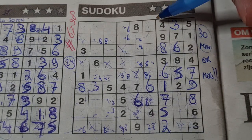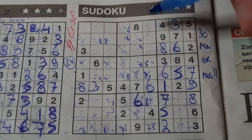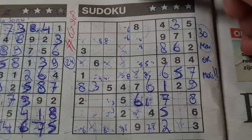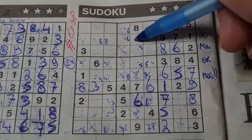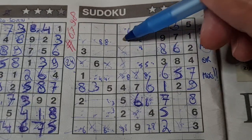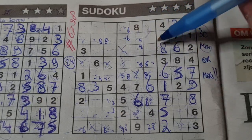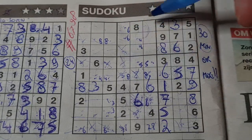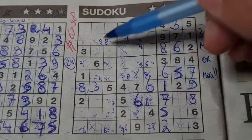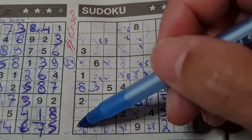Same for the 2, I believe. No, 2, 2, need a 2 there. No 2 here, 2 should be here. 3, need a 3 here. 7, 7, 7. 5, 5, need a 5, damn, 5, need a 5, oh, 5.